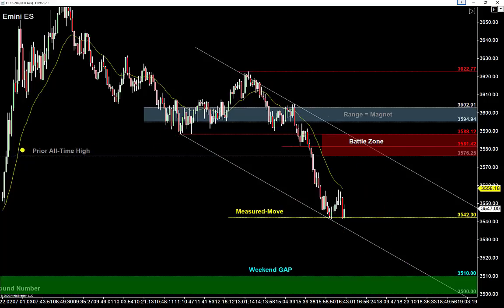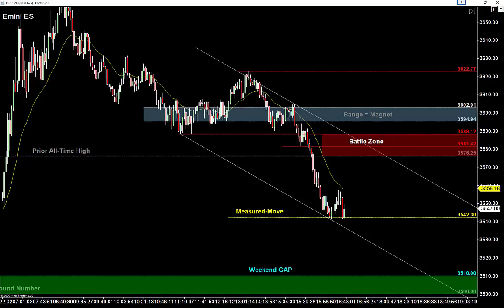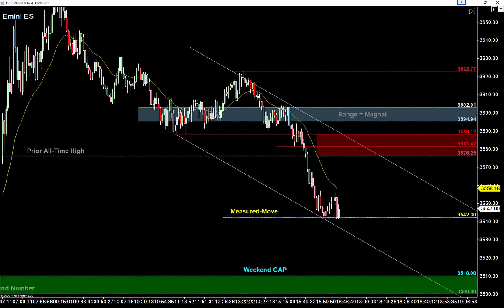You'll notice also that the prior all-time high marked up there at 76 and a quarter. Those will be psychological levels for those bears here tomorrow. So range acts as a magnet. Overhead resistance is above. I'd like to see us get up and come right back down to retest that low and get that weekend gap filled as well tomorrow.